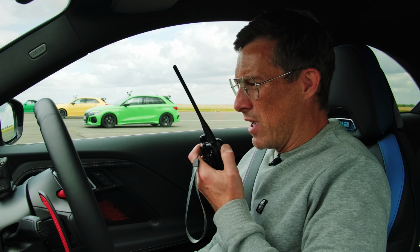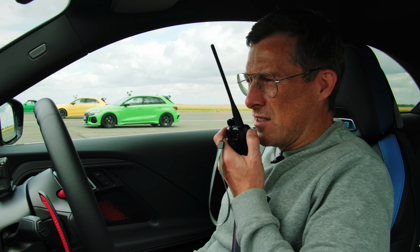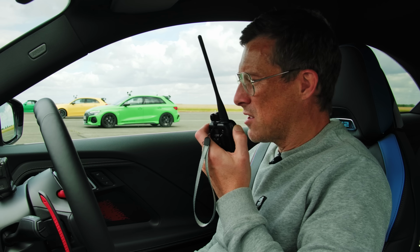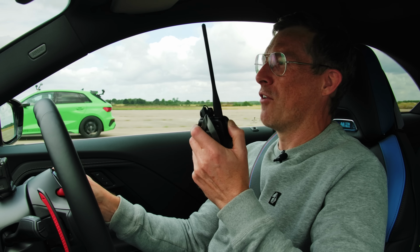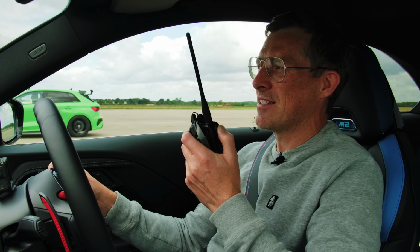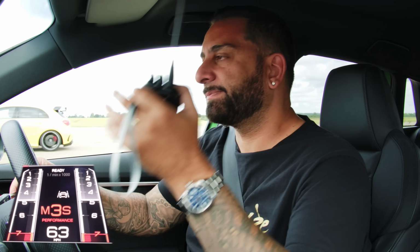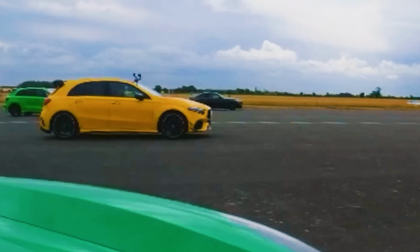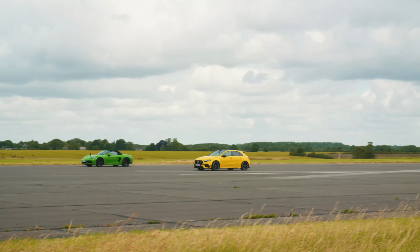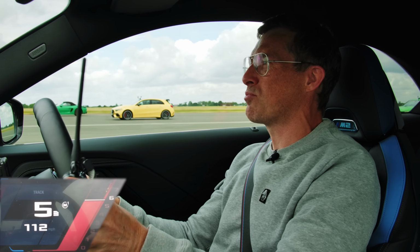Where did you come in that race? Third, maybe? I might have been ahead of Yanni. Do you know what? Let's do it again and you can choose your gear. So we're going to rerun. We're all staying in third gear apart from the Porsche, which is going to go in second. Same thing again though. Here we are. Let's get it to 50. 3, 2, 1, go. The pickup on the Mercedes is pretty good.